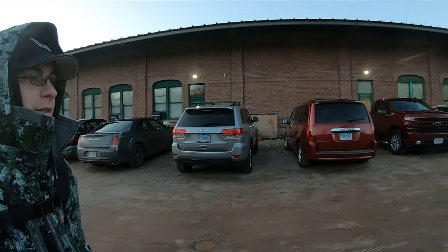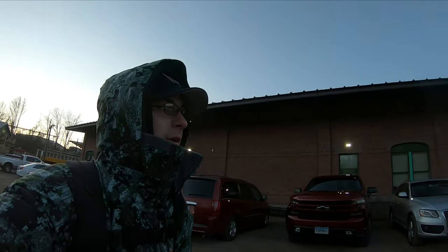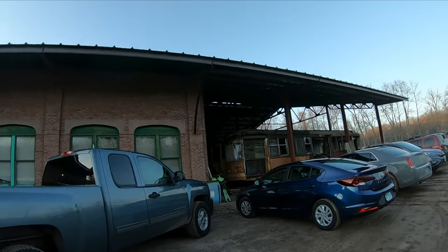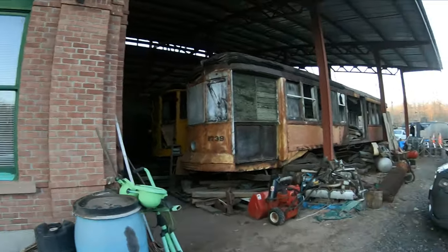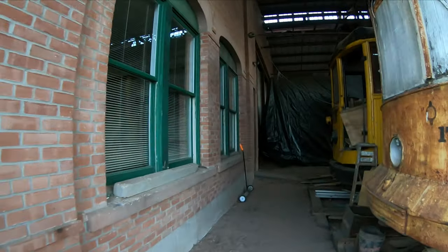So as you guys can see, I'm wandering around and looking for all the old shops they have hidden offsite. Now, it's freezing, so a lot of the stuff is probably going to be quick, but I'm going to try to find as much as I can.